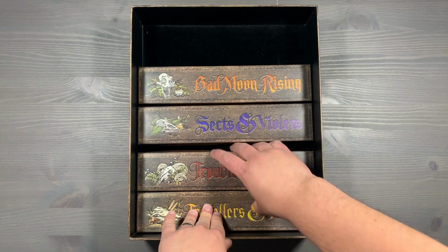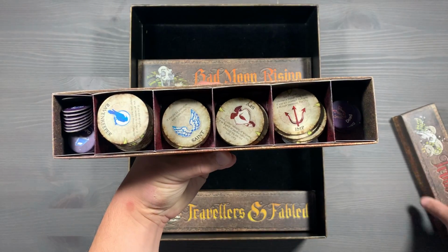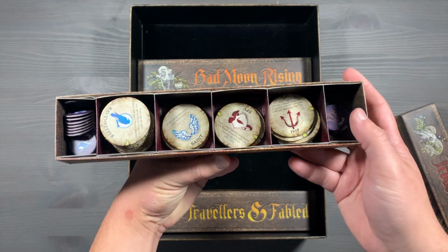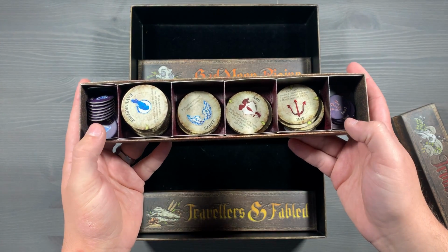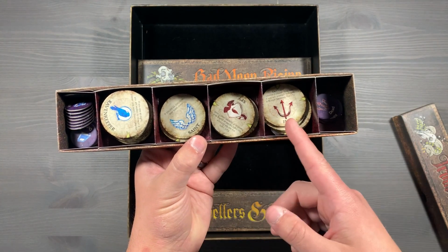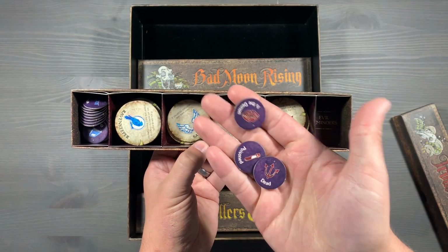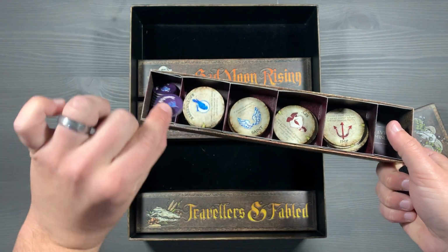Let's take a look inside of this Trouble Brewing box. We'll lift this lid like so, and inside you'll see that we have a variety of different tokens in here. On the left and right side, we're going to be putting reminder tokens. These are essentially the way that we tell that, hey, this person used their effect on another person. And we have the tokens here separated into red tokens, as well as on the left side, we have all of your blue tokens.